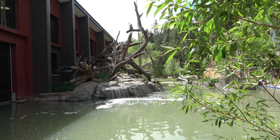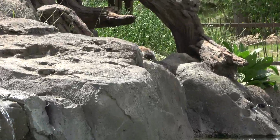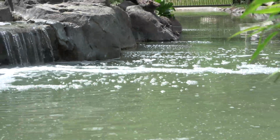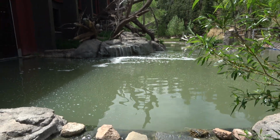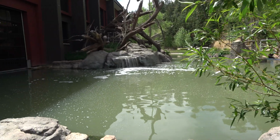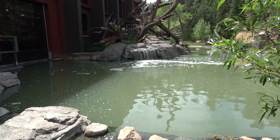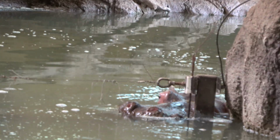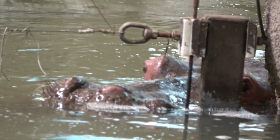Very neat enclosure here. On the island is going to be some ring-tailed lemurs, and this big lagoon here is for a hippopotamus. Now, the trainers are in there right now doing some work on the enclosure, so at this point, no hippopotamuses are in there. Good news, you can see the hippopotamus inside. Yep, there it is. Here it is. Oh, and there's one much closer.